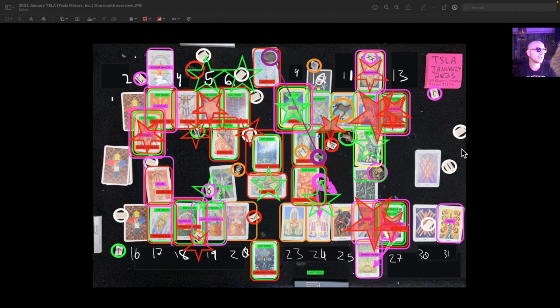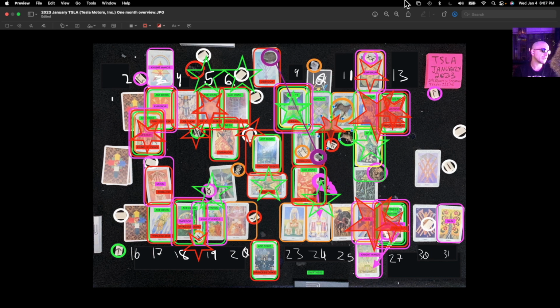This is the TSLA 1 month overview reading for January 2023. It's currently January 4th, 2023, 6:07 p.m. We're redoing this reading because I had the dates off, so I want to make sure that I clarified the proper dates for everybody. Same sequence of events, but I'm doing this over with the proper dates.